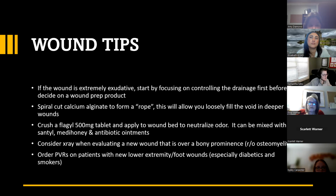Another tip is when using calcium alginate for deep wounds, say a deep pressure ulcer or a groin wound that is deeper in a tunnel, you can take a square piece of alginate and cut it in a spiral way to form a rope. This will allow you to loosely fill any deep wound and start your absorption, and then you want to cover that wound with something even more absorptive. It allows you to not pack so tightly, but also start to help control that drainage. The next one is a very, very helpful tip. Crushing a Flagyl tablet will neutralize any odor in your wound.